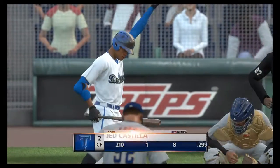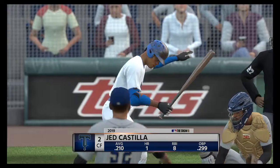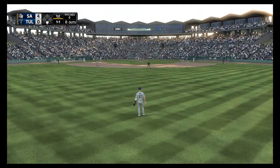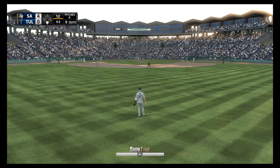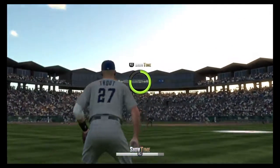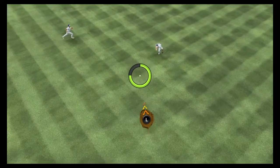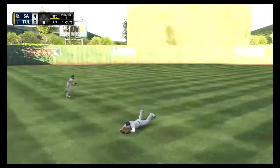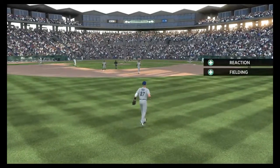He'll head back. Stepping in, Jed Castilla. He'll lead things off here in the bottom half of the first. Center fielder, Jed Castilla. A 1-1. Lifted it to shallow center. Here's the center fielder. Diving catch for the first down.